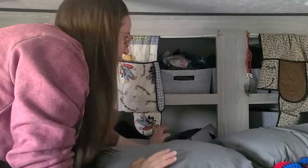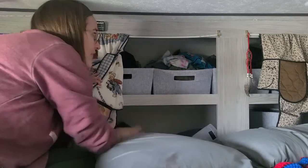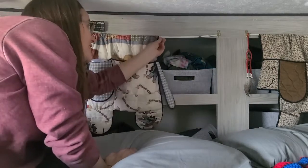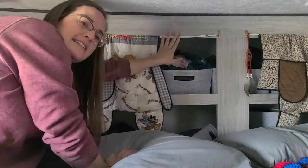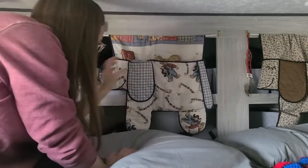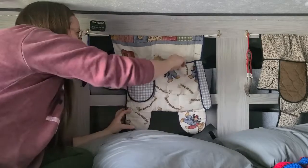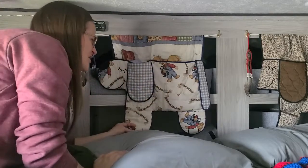Porter is the worst at keeping it organized, but they each have these bins that have all of their clothing in there so that it's nice and organized. We got these little curtain rods at Walmart for like $3. And then my mom actually made them each a little puppy organizer that has all these cute little pockets and things so that they can organize their small things.